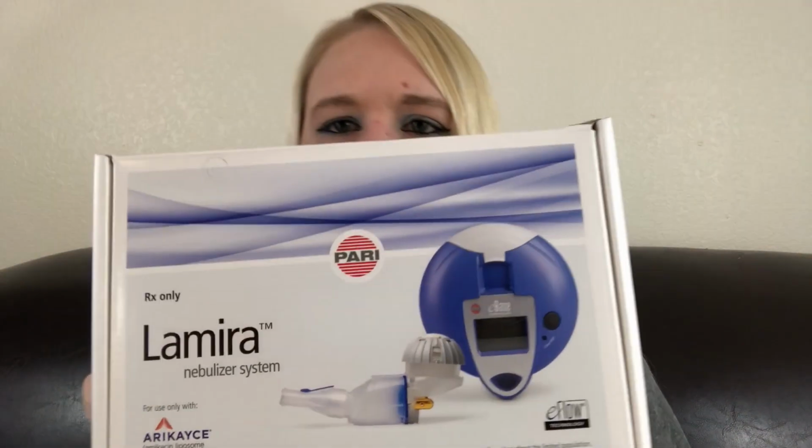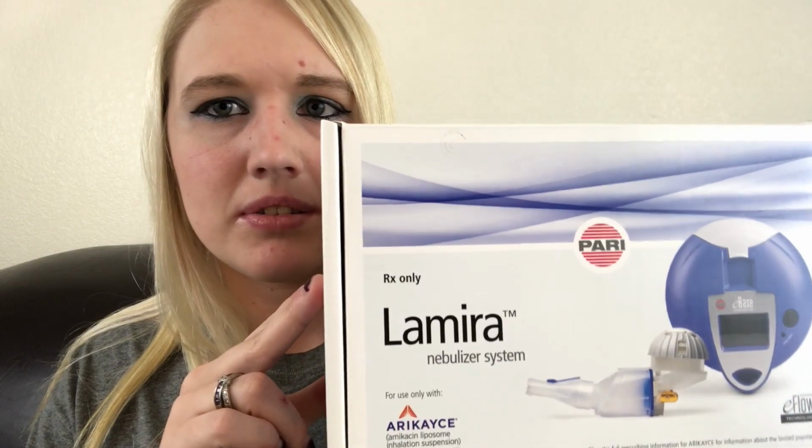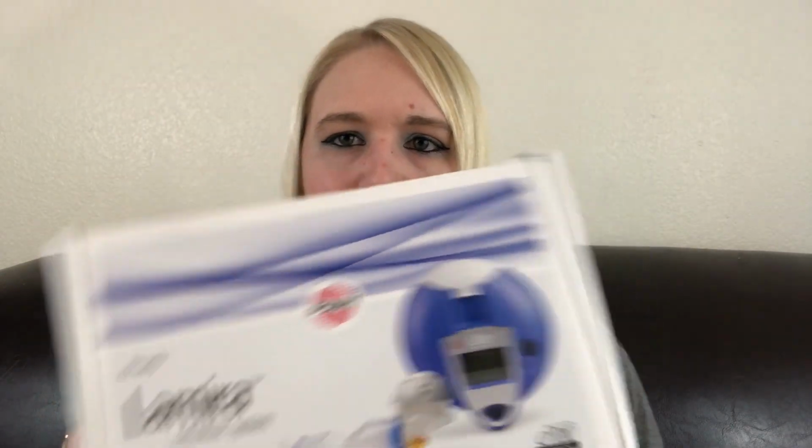So first you get in the mail is a little welcome to Arikayce packet that when you open it up, it's a little booklet of everything you need to know. Now once you get this, someone will actually call you and come out and talk to you a little bit more about it, how to mix up the medicines. Now the actual machine is a little machine like this. See if you can get it. So it looks a little round.